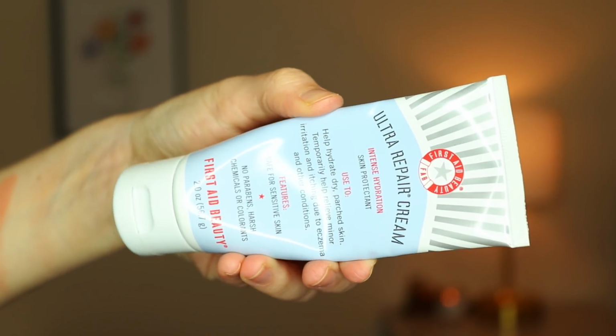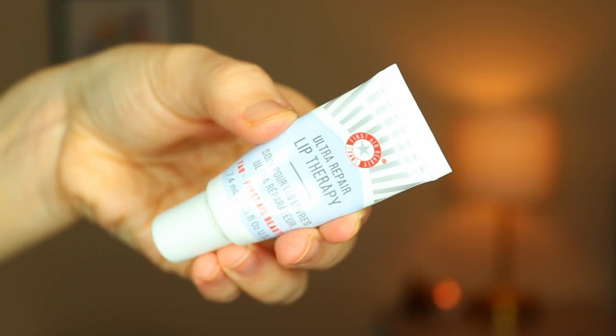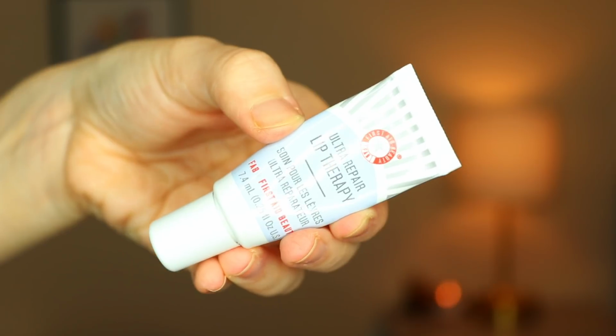The next thing I got was another little holiday duo from First Aid Beauty. This is their Ultra Repair Cream. This is the 2-ounce version. I think the full size is usually in a tub or a jar. And then their Ultra Repair Lip Therapy. So I've been using the Ultra Repair Cream as a night cream. I think that you can use this all over your body. They do make one that is specifically for the face, but I think that this is also okay to use on your face.